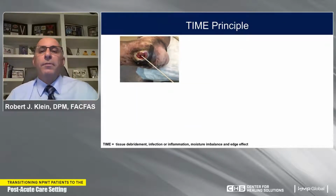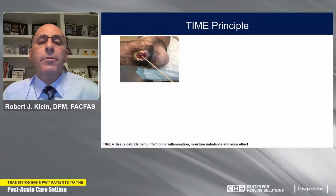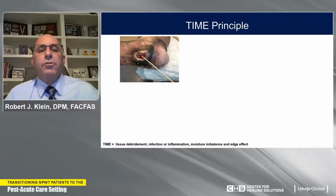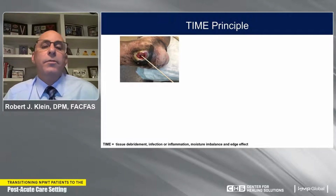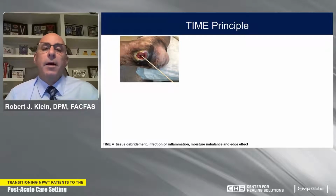And here's the TIME principle in action. This is the patient that we talked about before. It's a diabetic patient with a Charcot foot. You can see he's got an ulceration that probes deeply into the foot, basically to bone. He's got circumferential undermining. This is a wound that needs to be debrided. It needs to be treated with antibiotics. It needs moisture control, and it also needs the edges to be addressed.